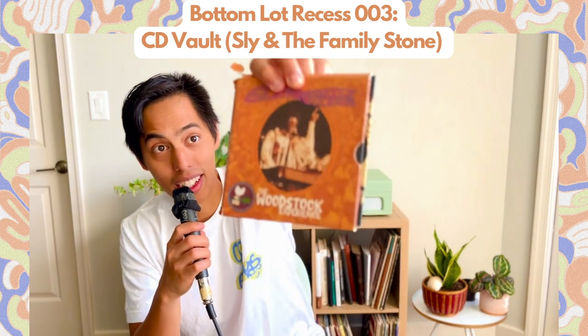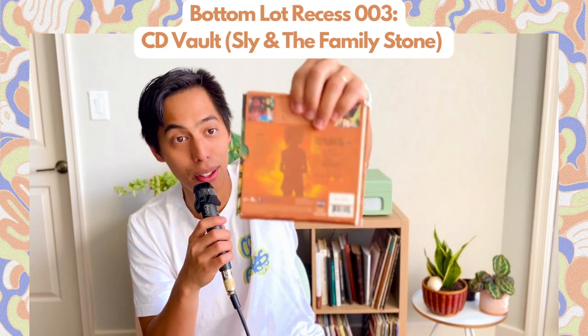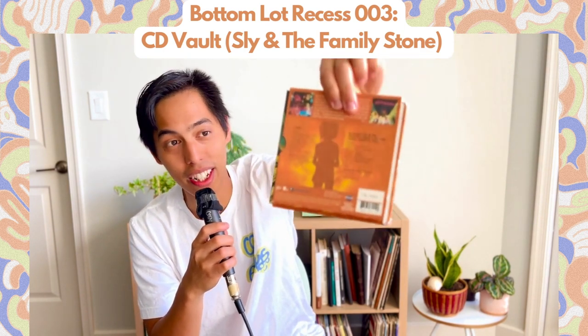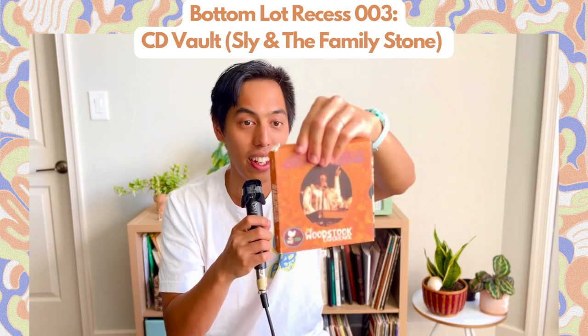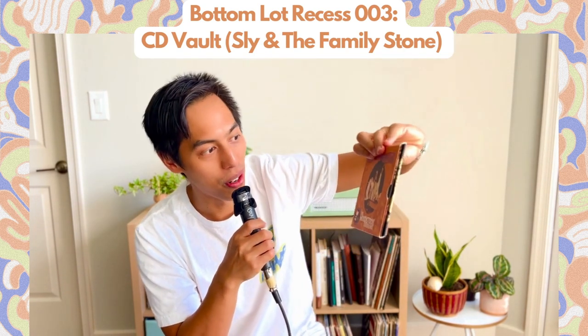And it's the Sly and the Family Stone Woodstock Experience. So it's the recordings during their Woodstock set. And I always thought that the cover art was so awesome.